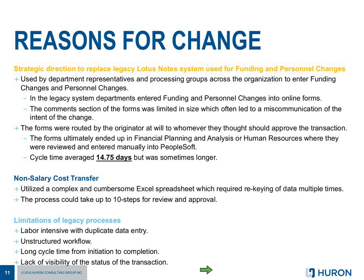I think one of the critical pieces for MD Anderson when they were looking at doing something different is the fact that they were on legacy Notes as their system for funding and personnel changes. The departments and the processing centers used this to make the changes, but it was a little challenging for them. The time from the creation of a change to the time that it was actually recorded in the system could span up to 14 3/4 days, sometimes as long as 6 months. And that wasn't really a solution that they wanted to stay with.